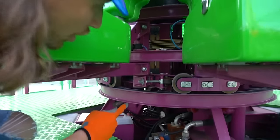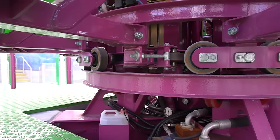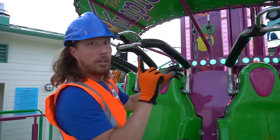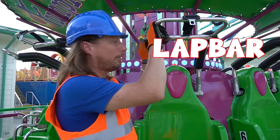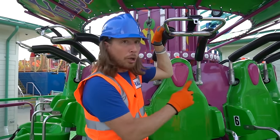Look under here. Look right down there. You see all the wheels and the hydraulics and everything that makes this thing work? It's really cool. But, of course, gotta make sure that it's actually safe because you're gonna go way up there. This is called a lap bar, and it keeps you in your seat. It's really safe.